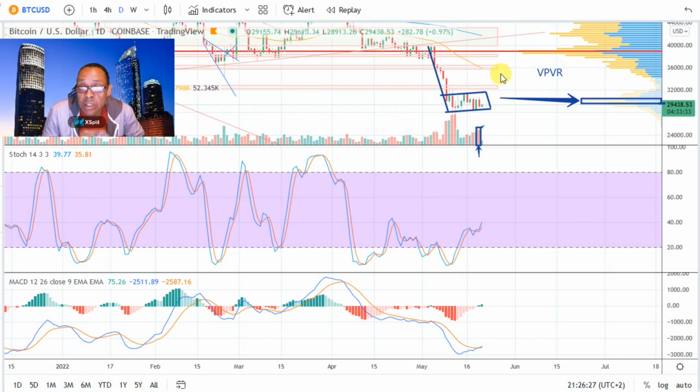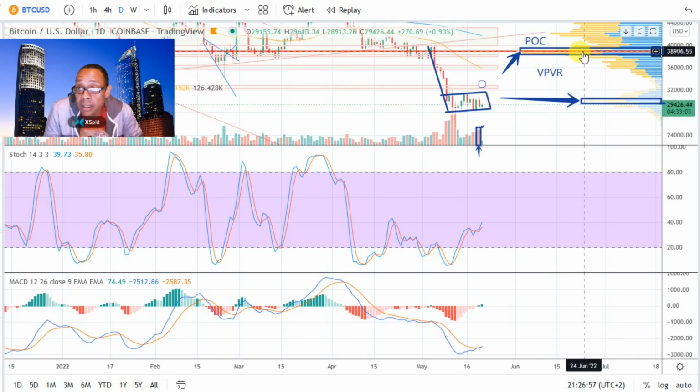Now, previously, we had this big volume node right here at approximately, this is the point of control price. And let me put that up on the screen for everybody. We're going to call that the POC. And that's the strongest volume node on the VPVR for this visible range. The most trading activity for this visible range happened at this price. Now, let's get that price again. It is at 39,000.